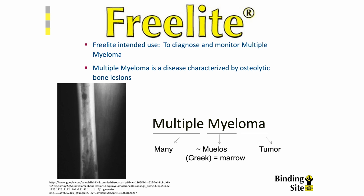Now I want to tell you what it's used for. It's used to diagnose and monitor myeloma. Myeloma is a disease characterized by osteolytic bone lesions, which everyone in this room knows. If we look at the name multiple myeloma, multiple meaning many, myelo, very close to the Greek word for marrow or bone marrow, and then oma, the suffix for tumor, really this is a disease of many tumors of the bone marrow.